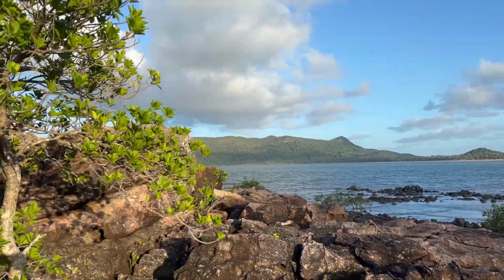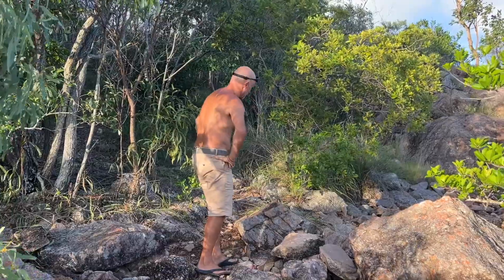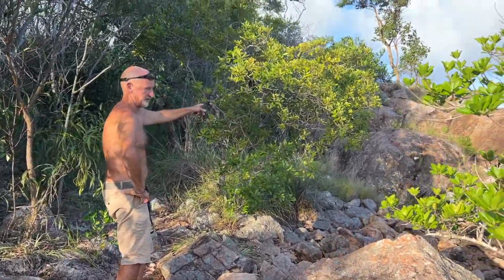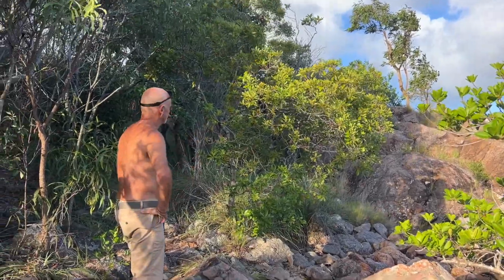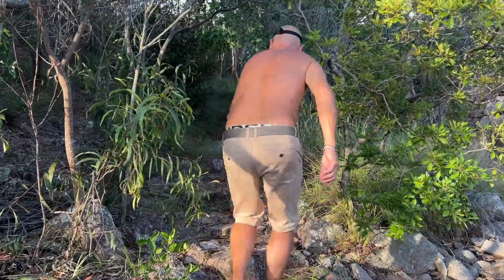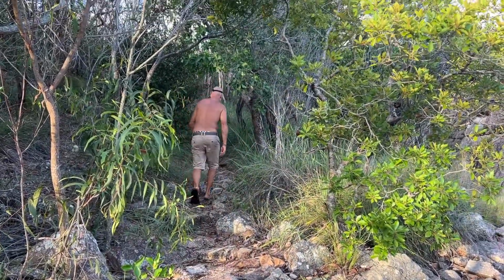We've just met some local ladies who told us about this little track next to the green tree, which we've actually miraculously found. See? Green tree. Apparently it goes to a pretty little beach, so let's do it. I can't believe we actually found this trail.